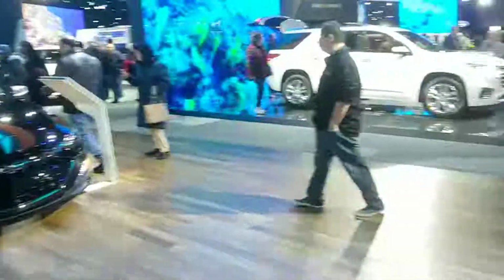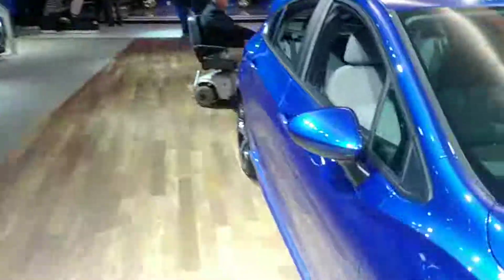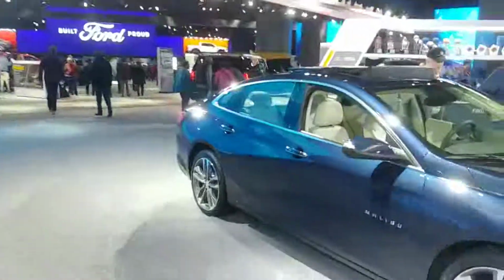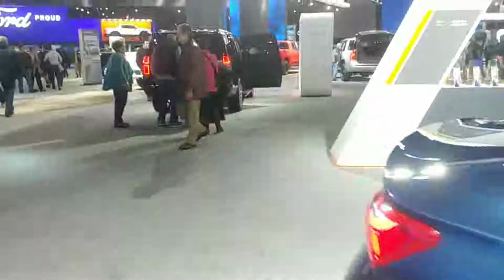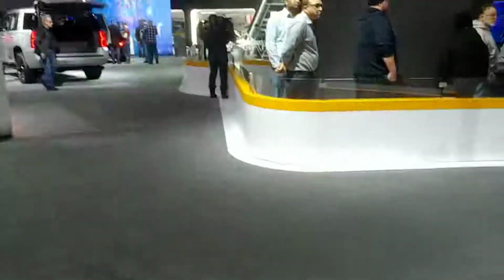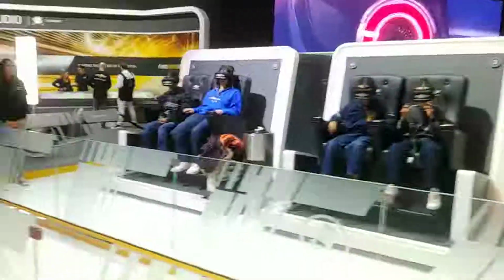We don't really need to see a lot of the Chevy stuff because we see it every day in our everyday lives. That's a nice Traverse. But we're going to kind of kick through all of these domestic cars pretty fast and get to the meat. Oh, that's cool. They're doing some virtual reality over here. Everybody's in line for that. I'm not waiting for that. That's what's going on in that line.